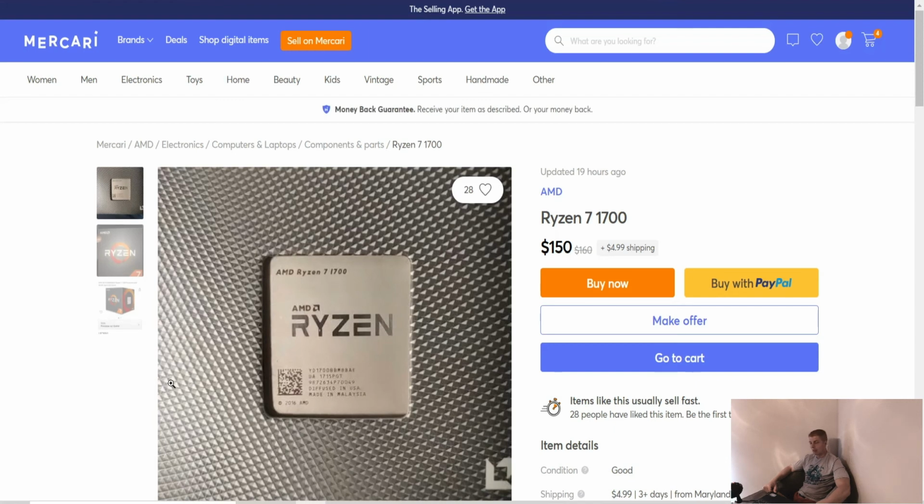And again, I would feel confident buying this CPU that it hasn't been overly abused. And then if you're a good negotiator, make them an offer. Might get it a lot lower than that too. So that's a good option for you.